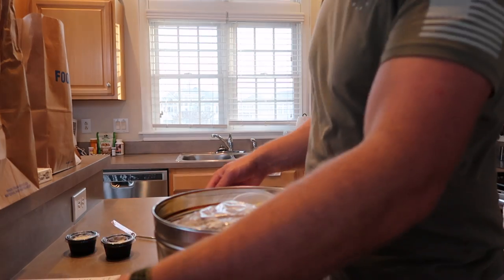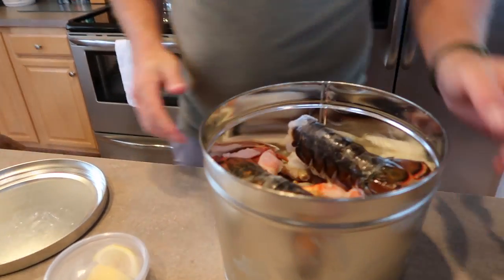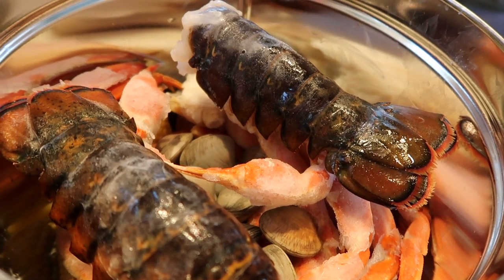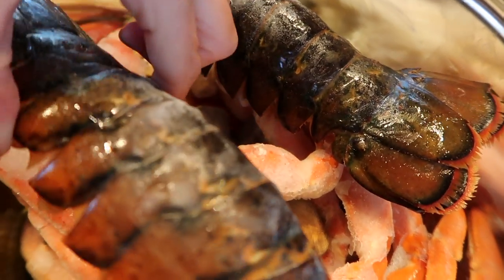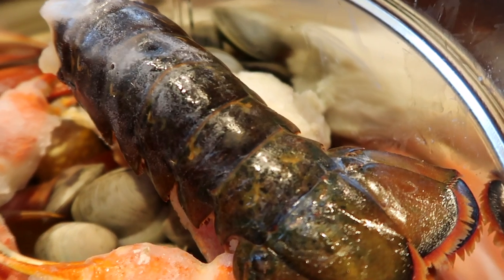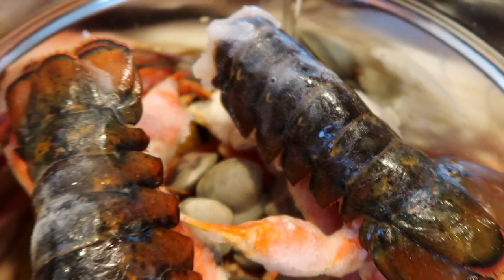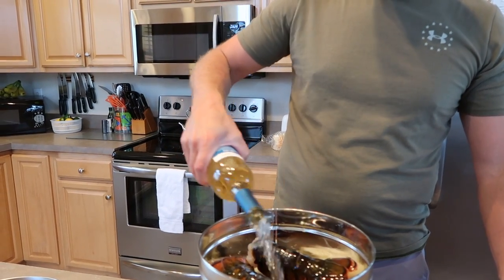Seasoned cocktail sauce. Ooh, I see this. What is it? Ooh. We got two lobster tails, snow crab legs, clams. There should be some corn on the cob down in there. There's supposed to be potatoes and sausages, but I don't know where all that is. I guess it's in there. We'll find out. Pour 2 cups of liquid, water, beer, white wine, any combination over contents of pot.